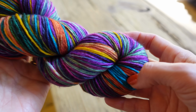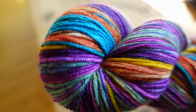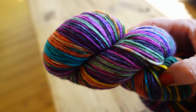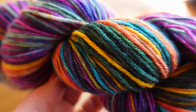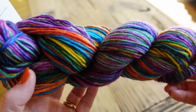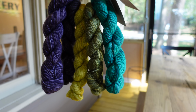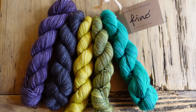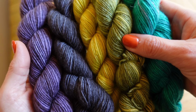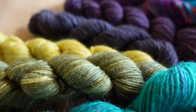One of the most popular yarns at Wicked Stitches is Unique, which is a DK Superwash Extra Fine Merino wool. I got a skein in a gorgeous combination of purples, yellows, greens, blues, and even oranges. I actually forgot to ask the owner what her favorite yarn was, but I also chose a collection of fingering weight mini skeins called Fino by Manos de Uruguay. They are 70% merino wool and 30% silk, and I got these gorgeous colors of greens and deep purples.